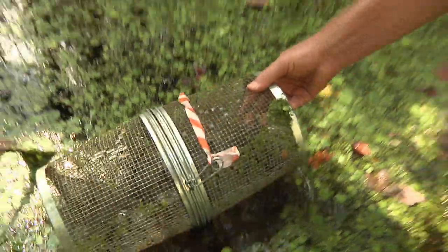Next thing we're going to check is some minnow traps. And these are the very same minnow traps that are used by fishermen to catch mud minnows and other bait for saltwater fishing. But we're using them in freshwater, and what we're trying to do is catch salamanders and frogs and things like that. So let's see what we got.